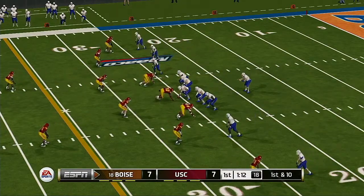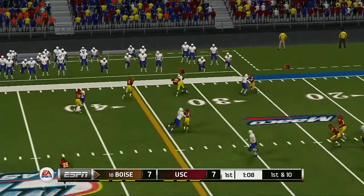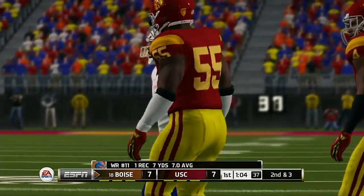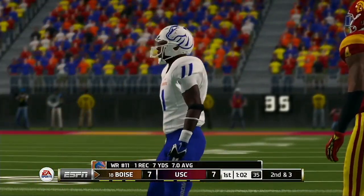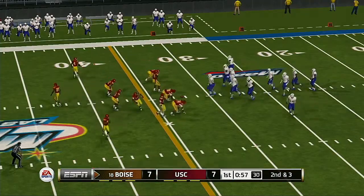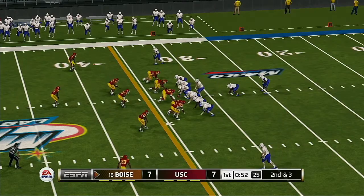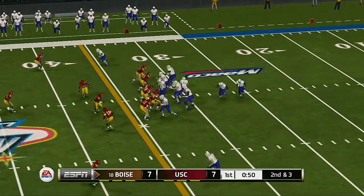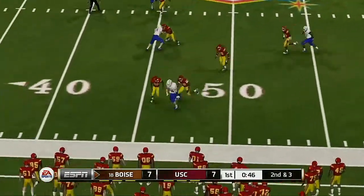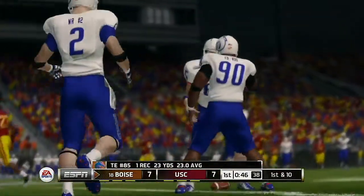They'll spread the field with five wide. Got his man. Can't tack on any yardage. Second down, and they're going to need about 3 yards to pick up the first down. He lets it off as he's hit, complete. Brought down at about the 45.